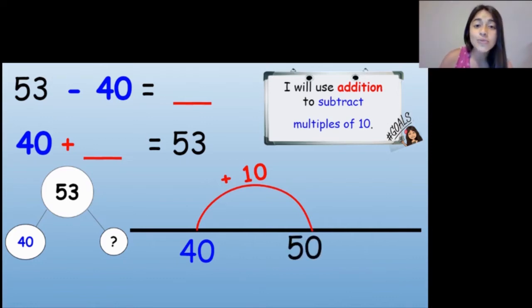And now we have to go from 50 all the way to 53. How many do you think we have to add there? Yeah, 3 more, because it would go like this, 51, 52, 53, 3 more.